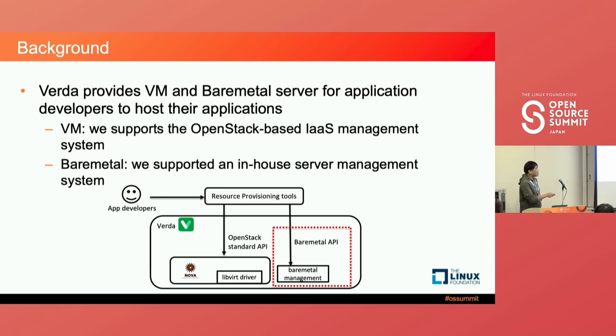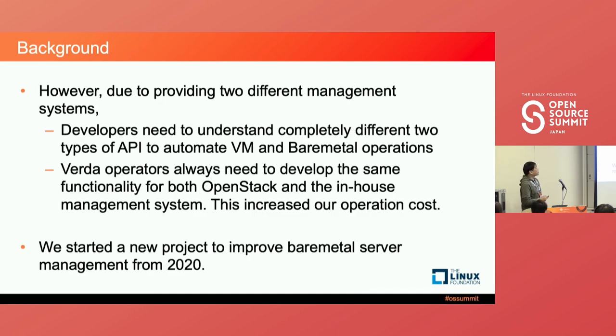So we provide the OpenStack API for the virtual machines, but we provided another API for the bare metal server. And this is complicated for the Verda application developers. From the developer perspective, they need to understand two completely different types of API to automate the virtual machine management and the bare metal server operations. And also, from the Verda operator's perspective, Verda operators always need to develop the same functionalities for both the virtual machine management system and the bare metal management system. This also increases our management cost, development cost, and operation cost on the Verda operator side. Therefore, we started the new project to improve the bare metal server management system from 2020.